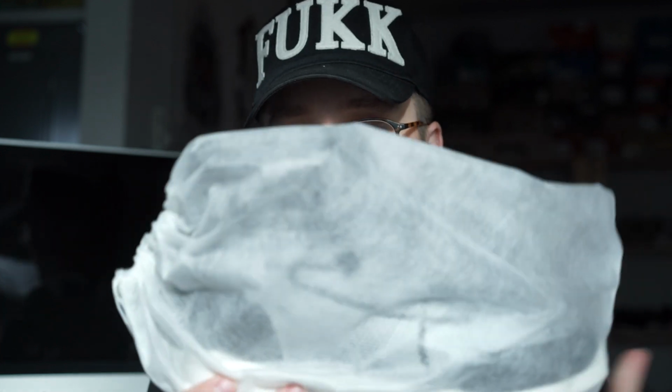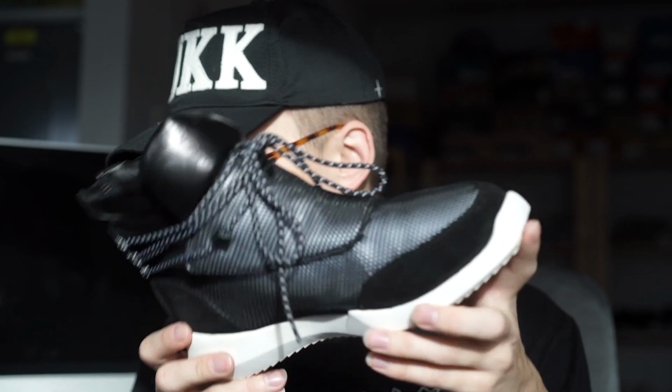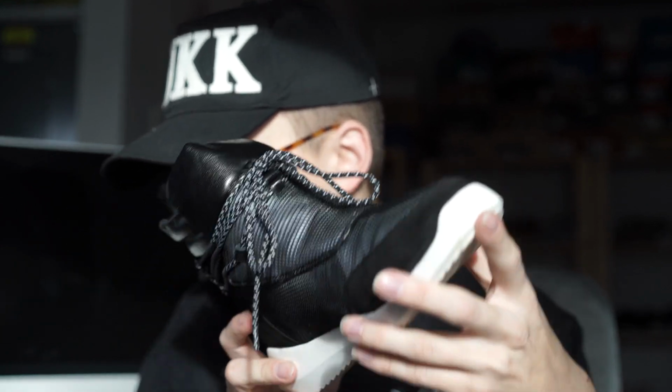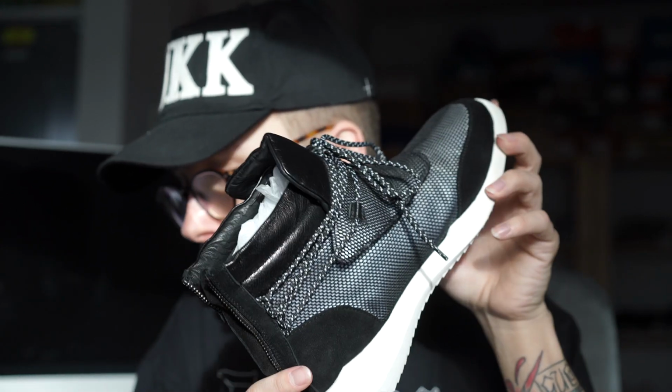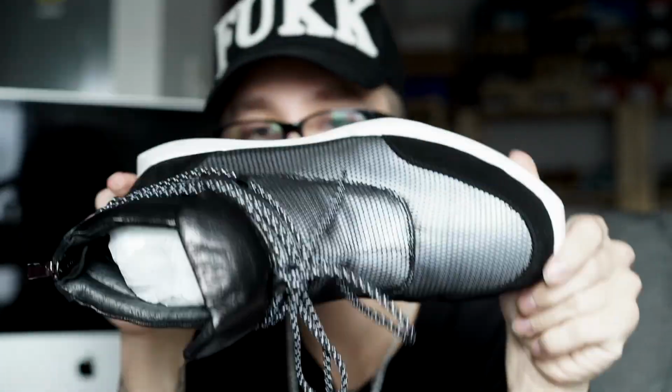Anyways, you crack into the box, and they come in these little dust bags, so you open these dust bags up, and you pull out this beautiful sneaker, the Game 2 Strong, and voila, look at this fucking beautiful masterpiece. As you can see, the sun's beaming through my window right now, and you can see that this is actually 3M. You see how it's just shining through that mesh? Get your shine on.